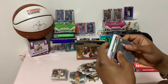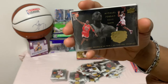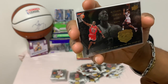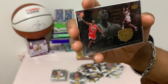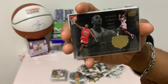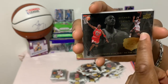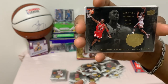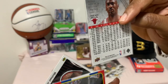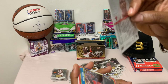Right here. And this is a jar. These are four of the special exclusive cards that came inside this box. A Michael Jordan Bulls guard. 1985 Rookie of the Year. 6-time NBA Championship card. It's a beautiful card, with his red and alternate white jersey. Michael Jordan averaged 31.1 points per game for his career.